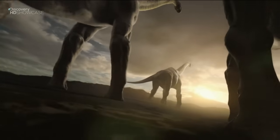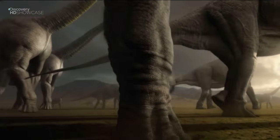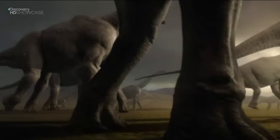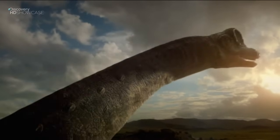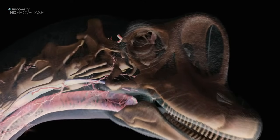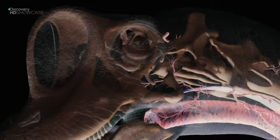Sauroposeidon is the tallest land animal of all time. At 60 feet high and almost 100 feet long, it would dwarf any living creature today. Yet despite these mammoth proportions, its brain is tiny, weighing just 4 ounces. The brain of Sauroposeidon would probably be about the size of a cheeseburger. Probably had the smallest brain size to body size of any big animal that's ever lived. Big, dumb brute.